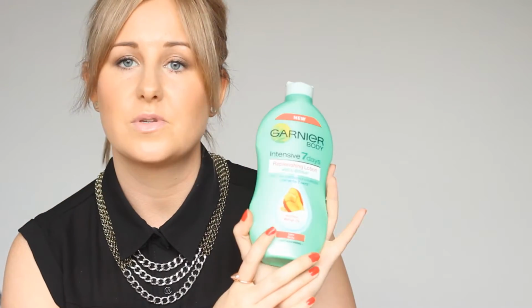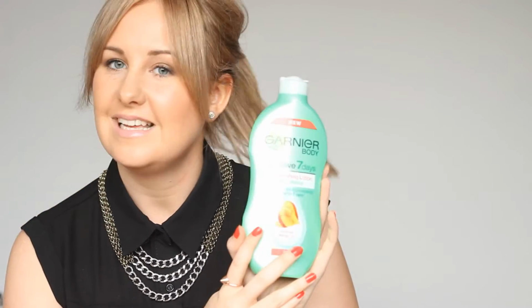So I think this will be good for somebody with quite sensitive skin. So I'm excited to try that. And then on to makeup, my favourite. I went to the Maybelline stand because it was 3 for 2. So I'm not going to say no to that.